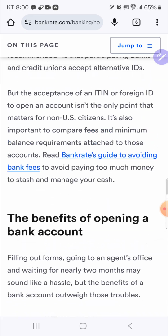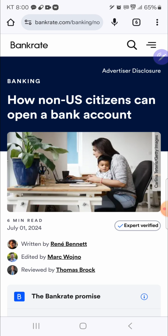And what else did I learn from this article? It's just a short, introductory article. You need to have some kind of ID, passport, and a social security number. If you don't have a social security number, you can use an ITIN, right? Otherwise, you cannot open a bank account in the U.S. as a foreigner, as a tourist. You need to have an ITIN. It takes several weeks, like 2 months, to get an ITIN. Then you can open a bank account in the U.S. Overdraft fee.